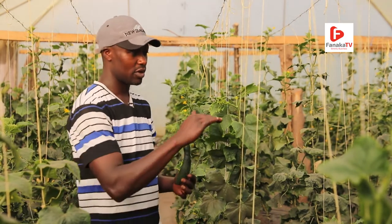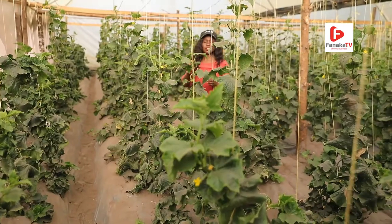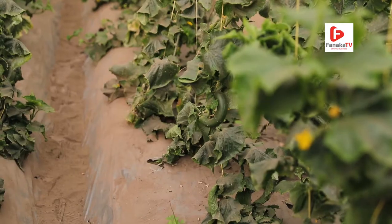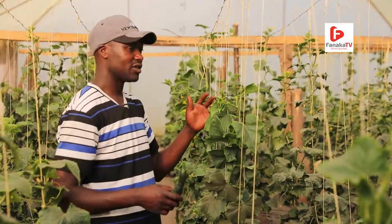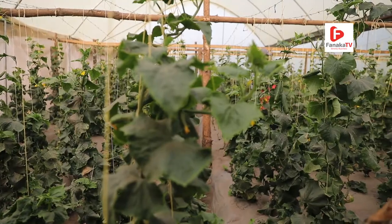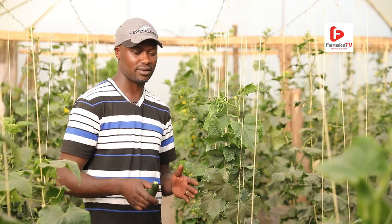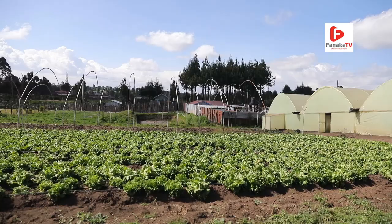English ikifikia muda fulani ina complete ni mambo ya kuzaa. Its growth and harvest process is similar to that of tomatoes and capsicums. It takes 2.5 to 3 months. You start harvesting. After that, you proceed until you see your production is low. You're gonna uproot it. Changes yake labda powdery mildew, hiyo ndio huwa inasumbua sana cucumber. Lakini ukisha control mapema, haikusumbui tena.